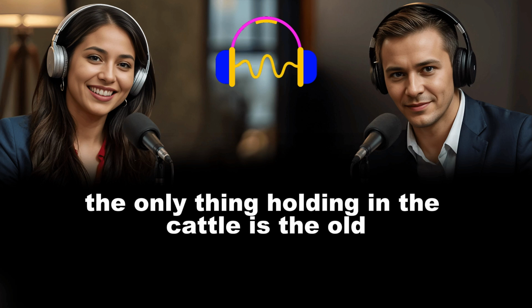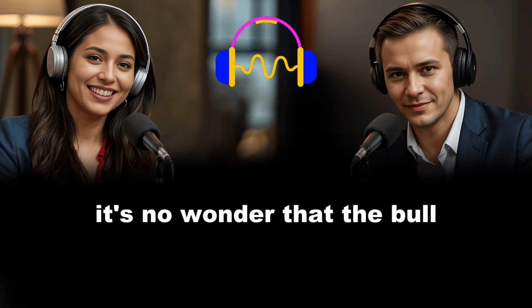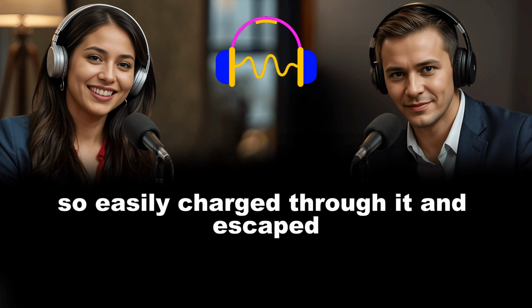Picket fence. The only thing holding in the cattle is the old wooden picket fence, so it's no wonder that the bull so easily charged through it and escaped.